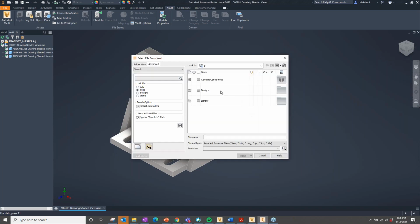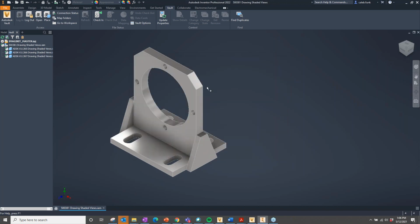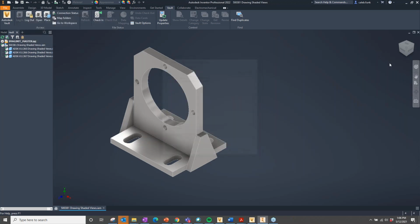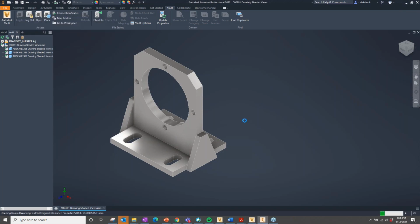Again, at this point, it all looks very similar. It's different tools that we've seen before and different items that we've worked on before. But I'm going to go ahead and open this up and just say check it out and all of those different types of things. I'm going to move this over here. And yep, that's fine. Properties out of date. So typical Vault functionality, typical Vault information that I'm going to work with.